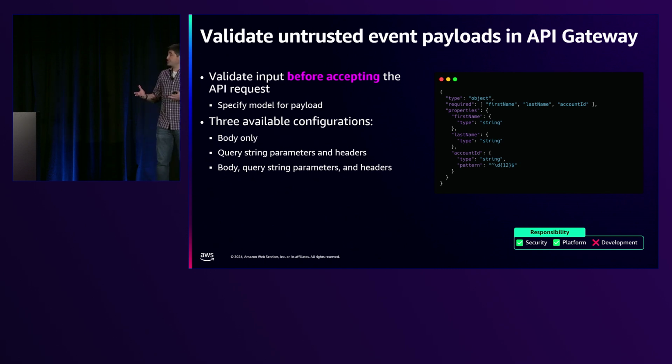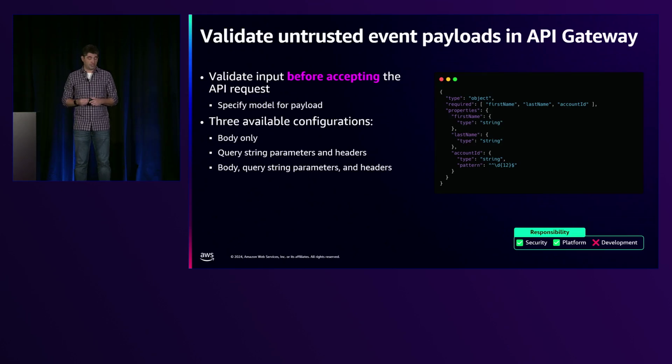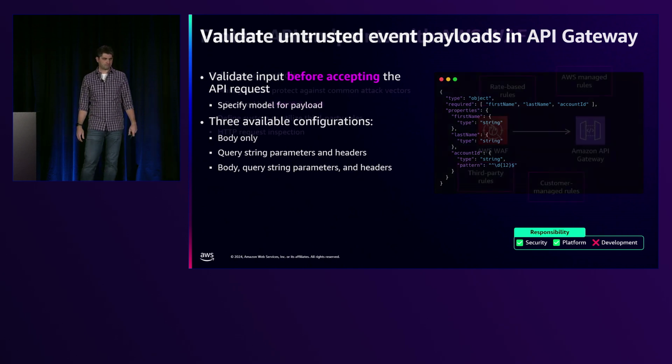This is a great first step because API Gateway is just going to say, hey, this doesn't match what I expect, and return the error to the user without actually invoking our Lambda function. This is going to predominantly fall in the security platform realm. I see developers doing this a little bit less.